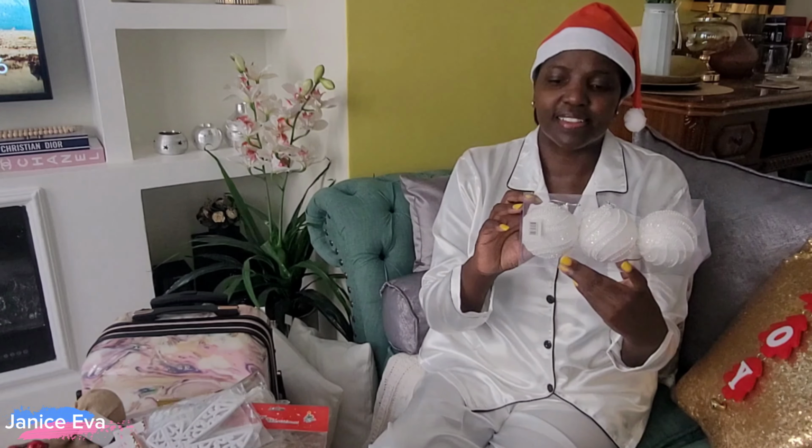The garland was about what? 1800, or something like that, around there. So, yeah, I'm looking forward to how this will come out, because it looked really nice from the decorations they had done in the shop. So I'm hoping it is going to frame my arc beautifully.